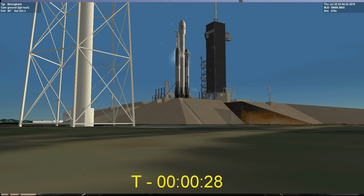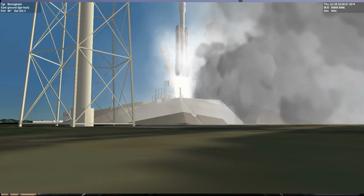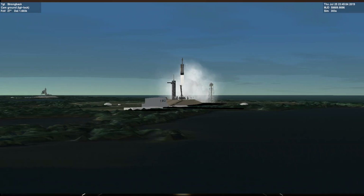T-minus 30 seconds. Seconds. T-minus 10, 9, 8, 7, 6, 5, 4, 3, 2, 1. Engine full power. And liftoff of USSF-67. Go Falcon Heavy. Go Space Force.